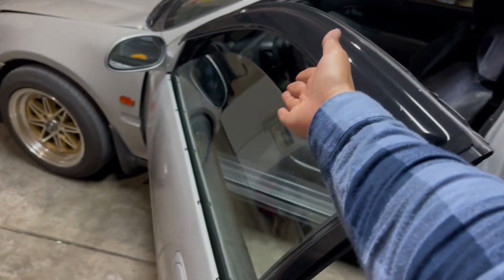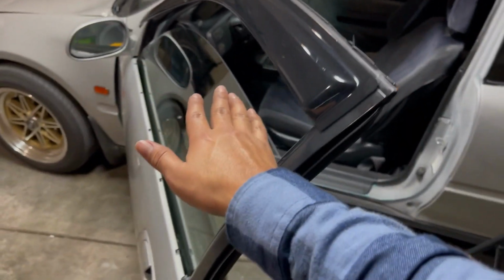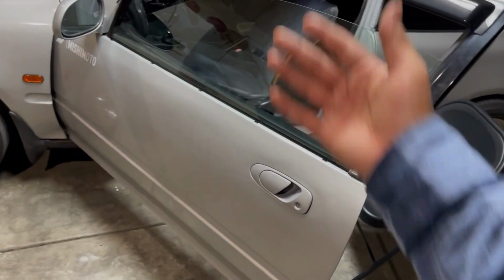Alright guys, now with the new clean window, new window trim rails, and a brand new regulator, it's essentially like straight out of the factory. No kidding, look at it. And we are good to go. No more falling down windows. Tool wise, not a lot of stuff you need, and complexity wise, also very straightforward.